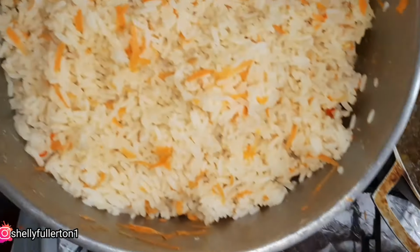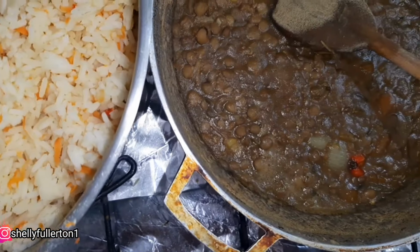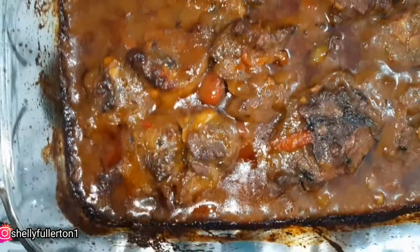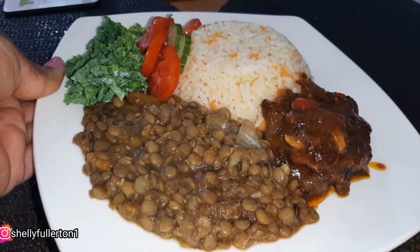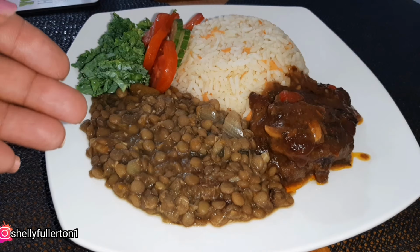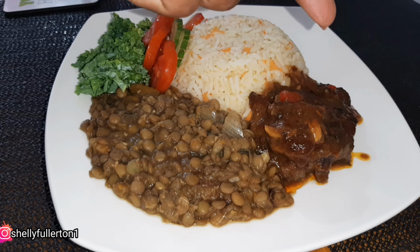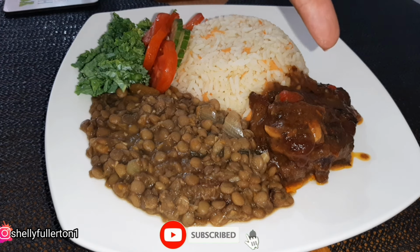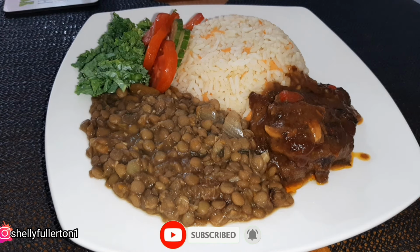Some done cooking, some carrot rice, some lentil peas, and let me put this all out on a plate so you can see what it actually looks like. Winner rice and boost. There's the stewed peas, lentil peas, the stewed lamb. Well, I didn't stew it on the stovetop, but in the oven. Here I have my lettuce and my carrot rice.